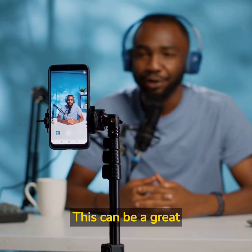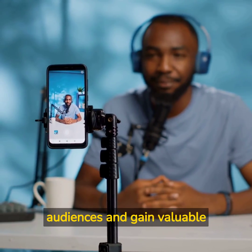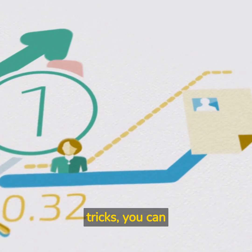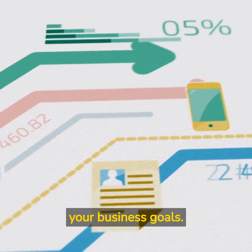This can be a great way to tap into new audiences and gain valuable exposure. By implementing these tips and tricks, you can maximize your marketing ROI and achieve your business goals.